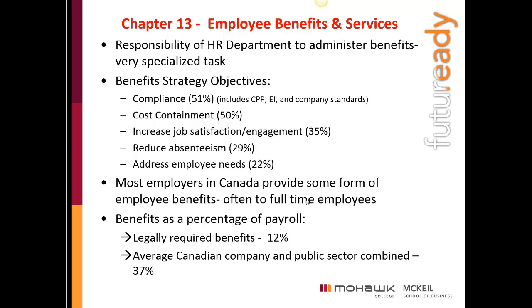Now, when we look at the cost of benefits as a percentage of payroll, the ones that are legally required, like CPP and EI, form about 12% of the payroll costs. And on average, for Canadian companies in the public and private sector combined, benefits are largely 37% of an employer's payroll costs. That's significant if you consider that as a line item in your operating expenses, right? So it's a very expensive proposition to even offer benefits. So companies need to make sure they're the right kind, that they meet employee needs, and that they help them recruit or attract and retain the right talent.